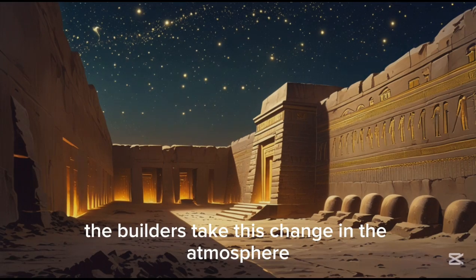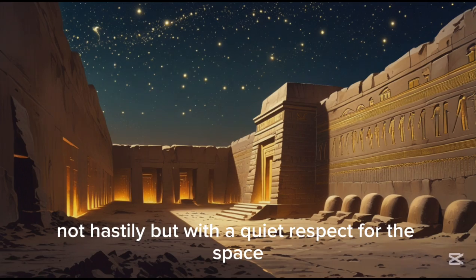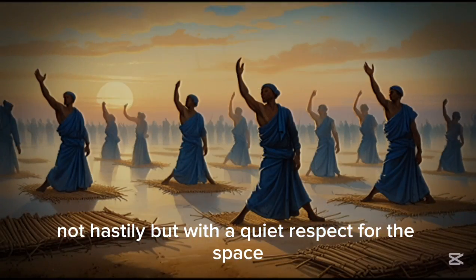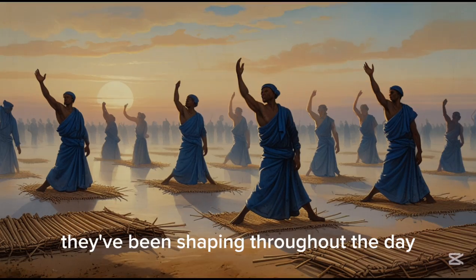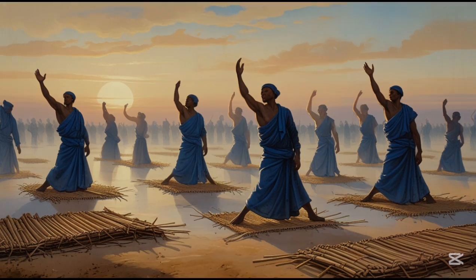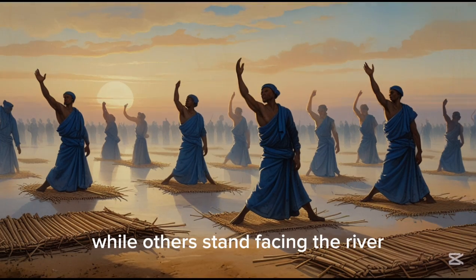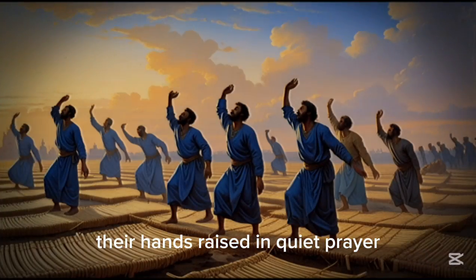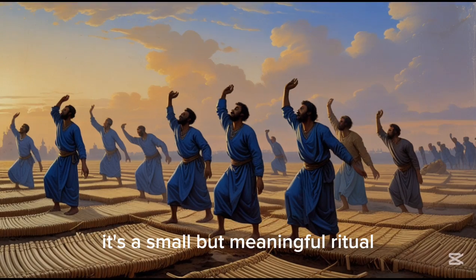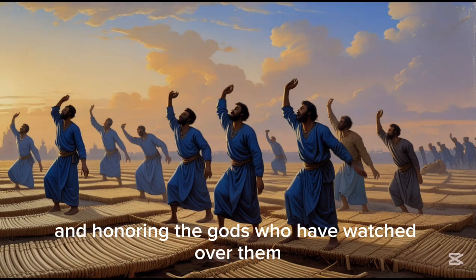The builders take this change in the atmosphere as a cue. They begin to clean up, not hastily, but with a quiet respect for the space they've been shaping throughout the day. Before they leave the site, however, they pause for a brief ritual. Some workers gather by the Nile for one final drink of water, while others stand facing the river, their hands raised in quiet prayer. It's a small but meaningful ritual, a way of showing gratitude for the day's work and honoring the gods who have watched over them.